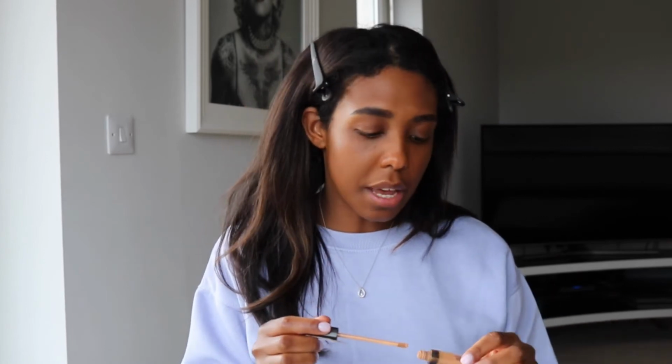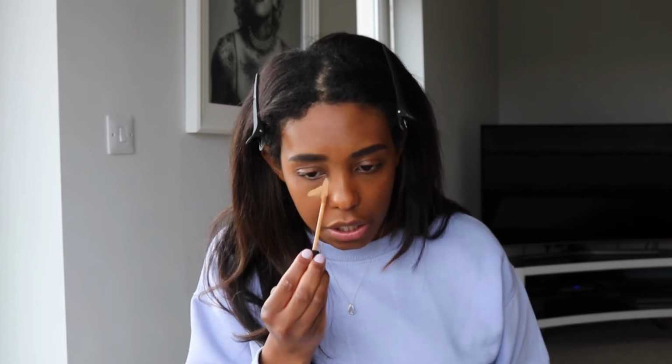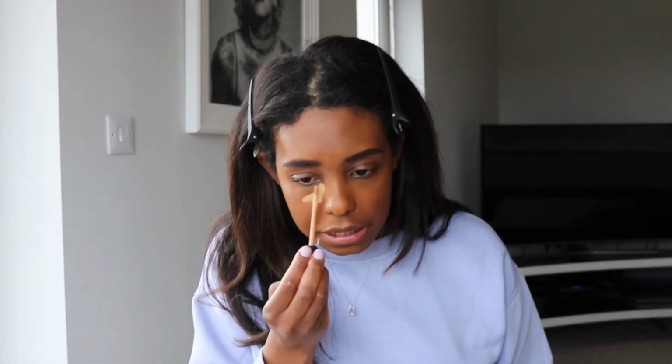So this concealer is a Maybelline one and the shade is number 40. So don't be alarmed. The first time I put this on, I was a bit scared, I'm not gonna lie, because of how bright it is. Oh, I could look like a clown, but you wait until it's blended. It looks absolutely lovely.